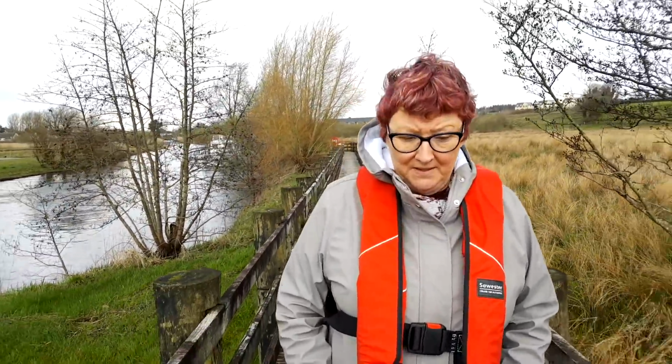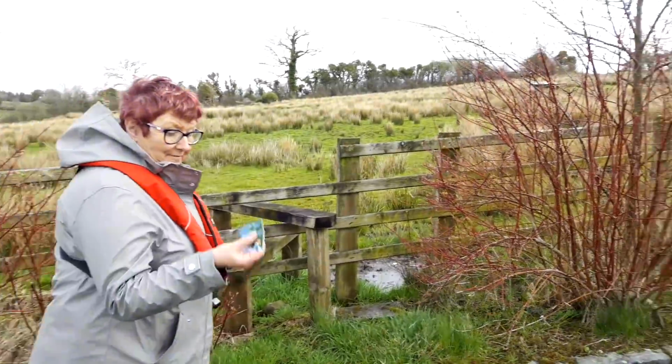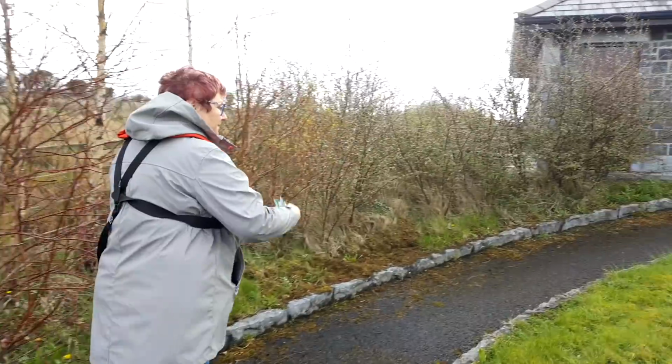I'm looking forward to going up here now. It's very cold and very windy though. You know, for this time of the year it's horrendous, the weather. Really and truly is. I have my lock card here ready to go, so.